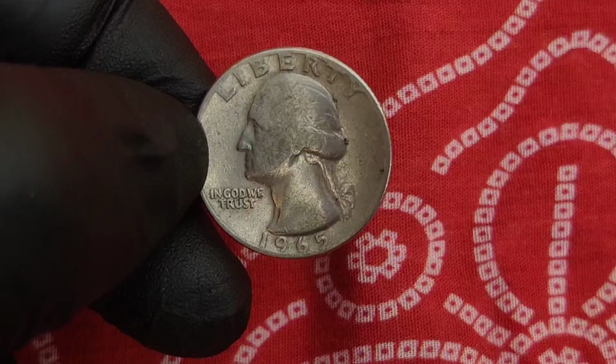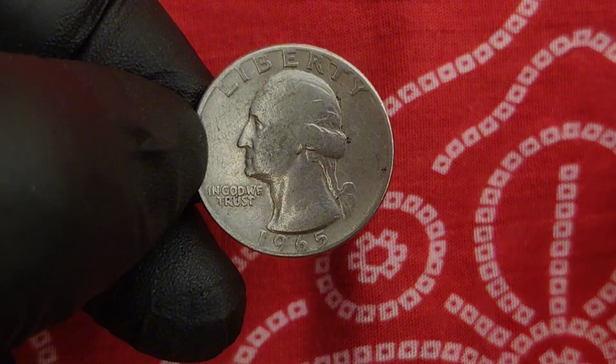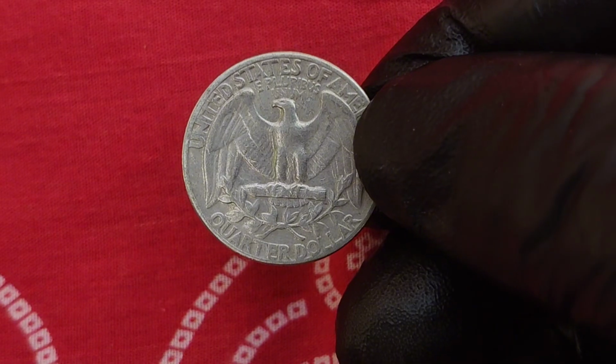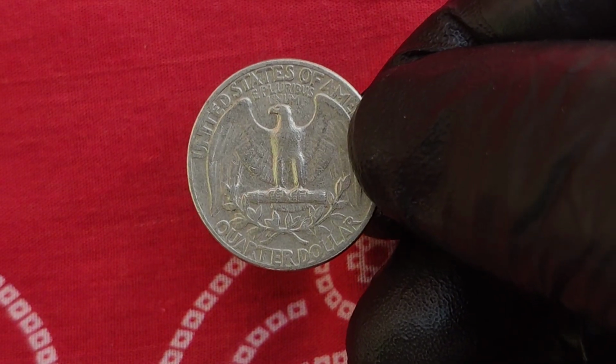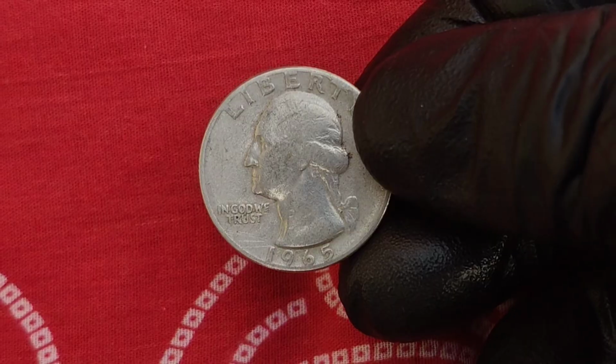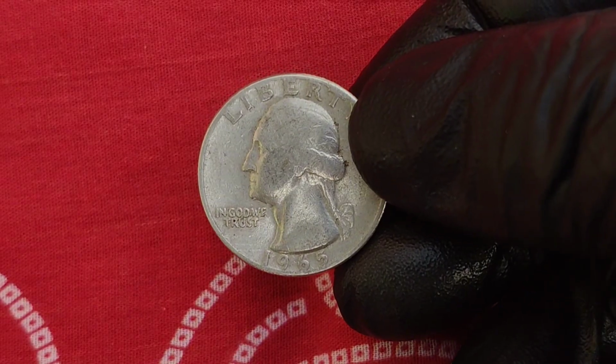And now, the number that makes this story unbelievable yet absolutely true. The 1965 Washington quarter dollar with no mint mark, showcasing its unmistakable silver shine and preserved in very fine condition, is currently valued at around $148,000 in today's US rare coin market. Yes, you heard that right.